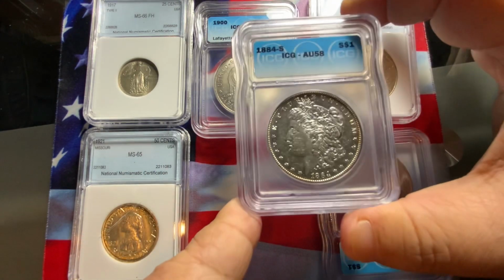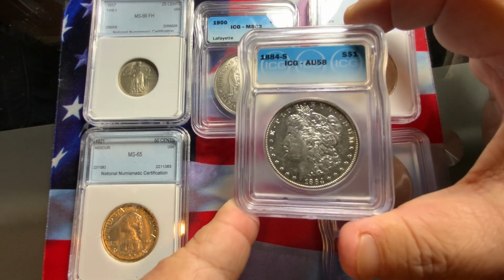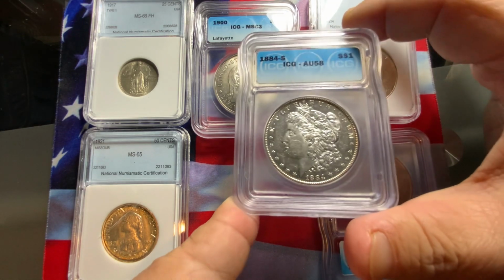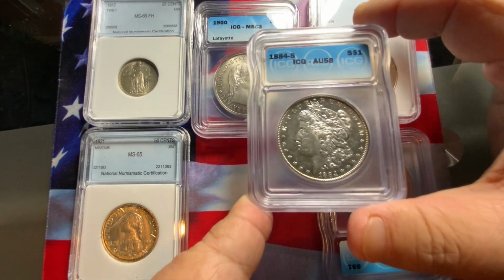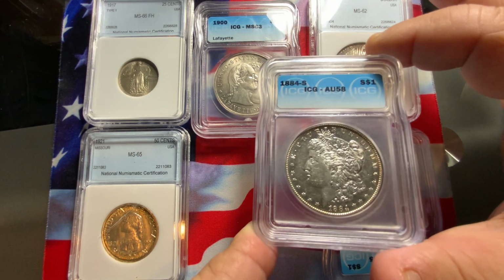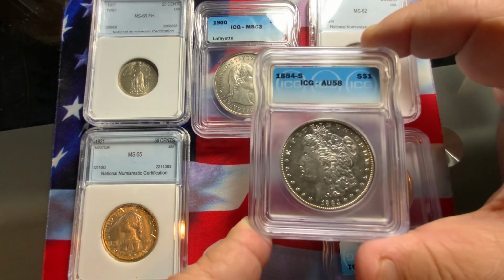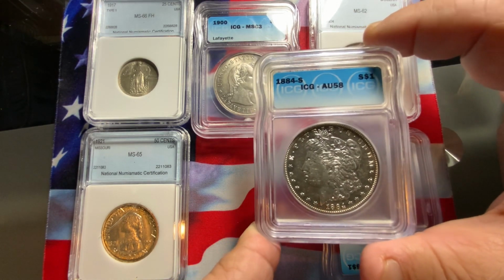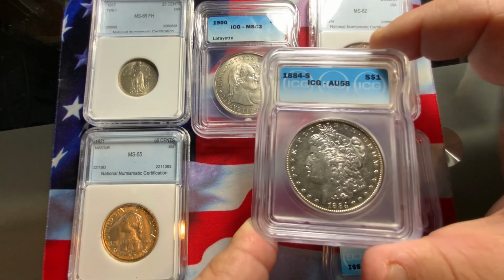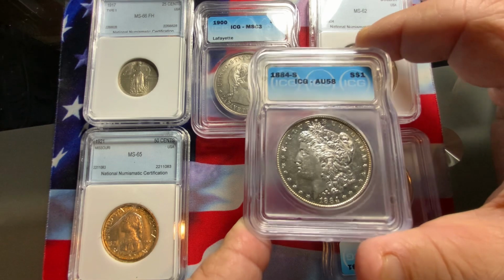Here we have a U.S. Morgan dollar, 1884S, certified ICG AU 58, almost an MS60. Very nice coin. This is a key date in the Morgan series. If this was in MS65, then we're talking about a $100,000 coin. But this is an AU 58, so this basically retails between $800 and $1,500 for this particular coin.